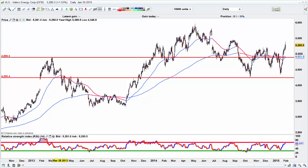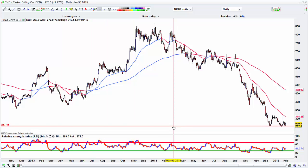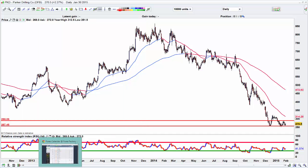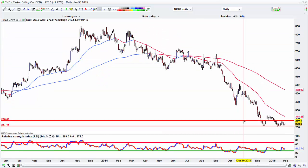Not sure we're going to see it, but let's look at some of the drilling ones. This is Parker Drilling, beaten up, but it's coming to a lot of support. Again, when stocks are in a downtrend and you're looking to try and look at a reversal, I would limit my exposure and then add to it if it performs. So I would take a half position in a stock like that and then add to it if it starts to creep up. But that, on the face of it, could start to inch up. That's Parker Drilling, PKD in the US.